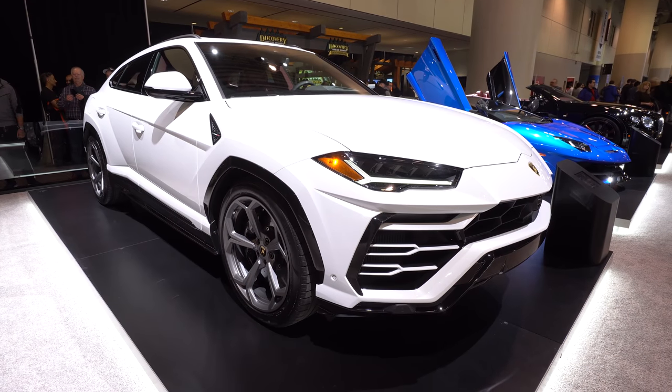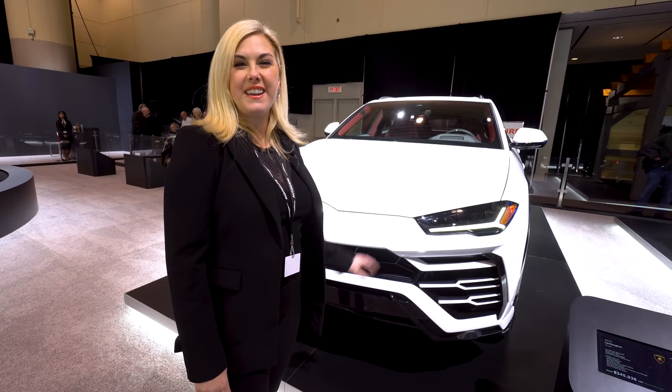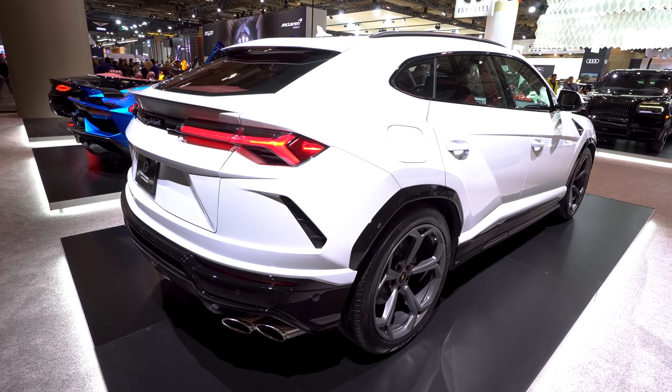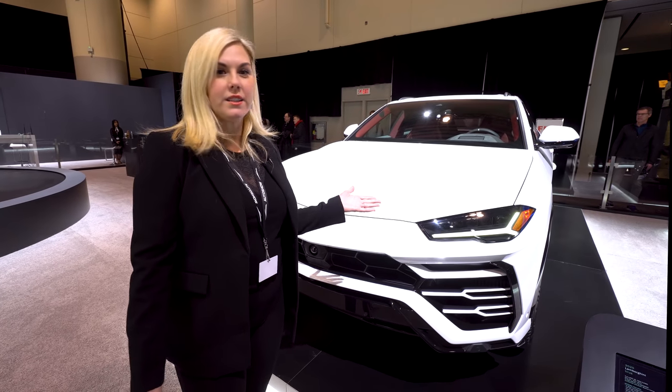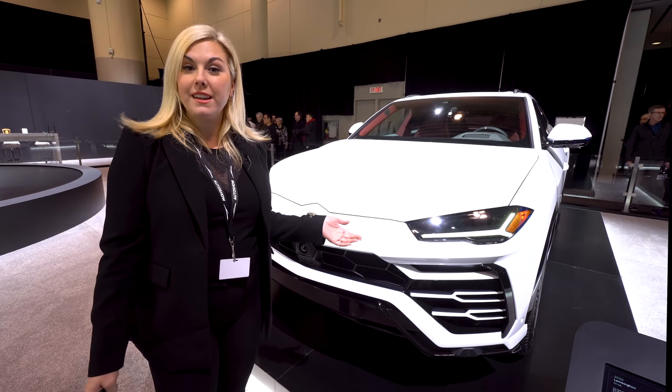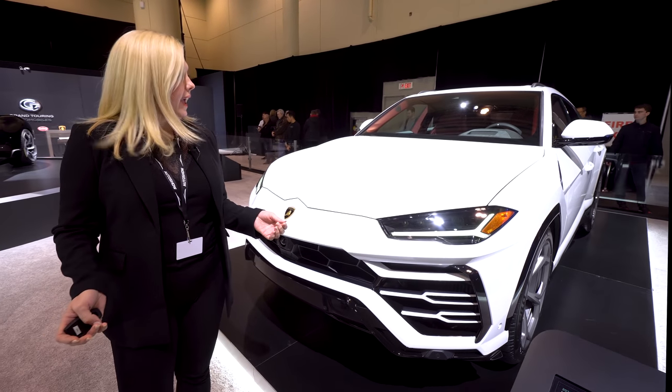So obviously I'm biased, I'm a Lambo girl, and this is my territory. We have the amazing Lamborghini Urus. And with the 2020s, they have soft closed doors. They've also included maintenance when you buy it. So your maintenance is included in the price.